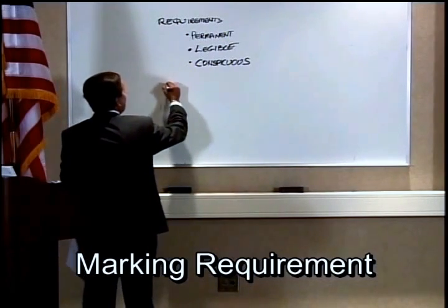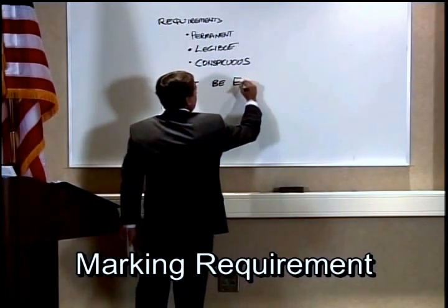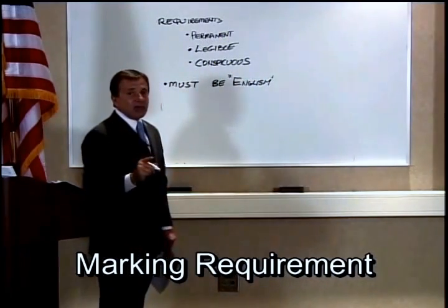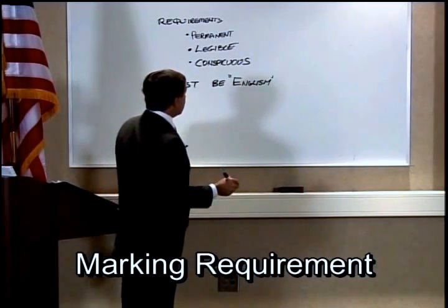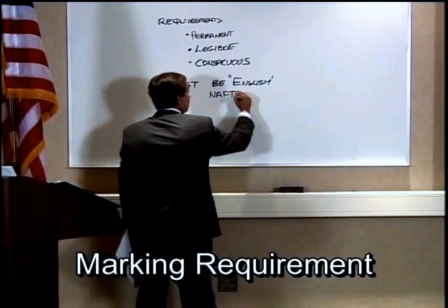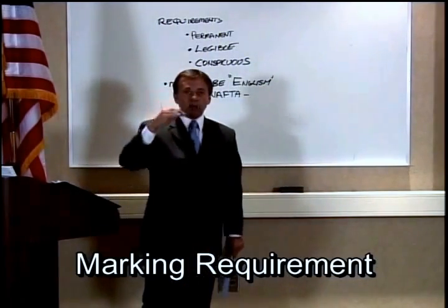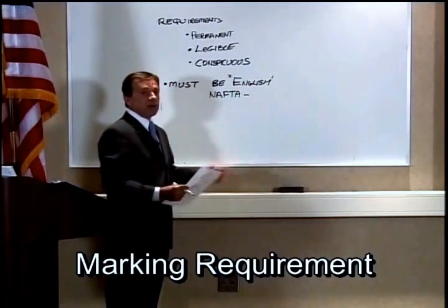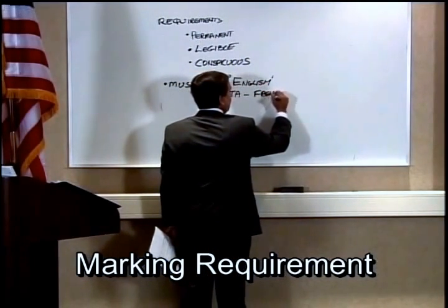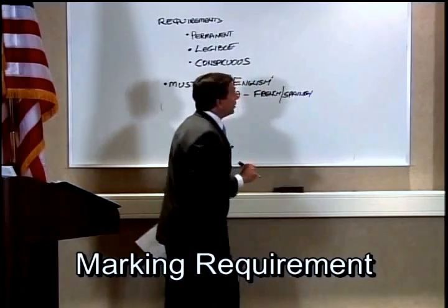Some other requirements are that it must be in English. The country of origin requirement must be in English, except, and there are a lot of exceptions you'll find as we go along in the course, and they like to test on the exceptions, except NAFTA. If it comes from a NAFTA country, and we haven't discussed NAFTA yet, but I'm sure you have a good idea that NAFTA is a trade agreement between Canada, the United States, and Mexico. If the product originates from a NAFTA country, i.e. Canada or Mexico, then French and Spanish is okay, providing it came from a NAFTA country.